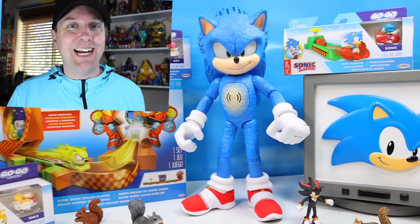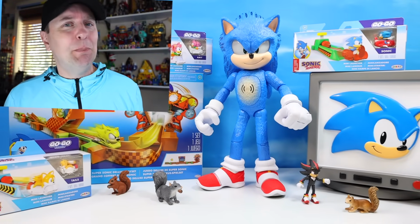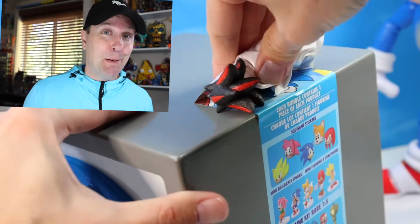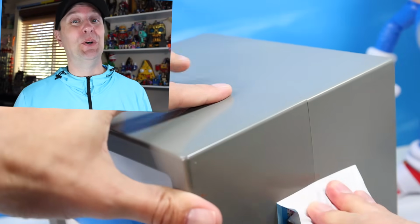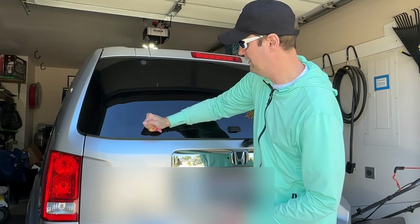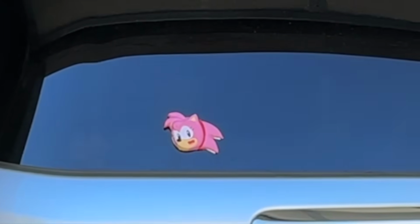On the table today at Squirrel Stampede, I have a little bit of trouble smashing this giant Sonic the Hedgehog monitor onto my table, and Shadow gets all rolled up. And then I take a few moments sticking this Puffy Amy sticker to the back of my car just before winter sets in. What's gonna happen to that poor Puffy?